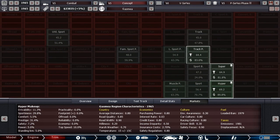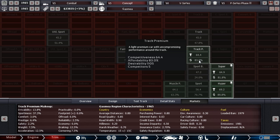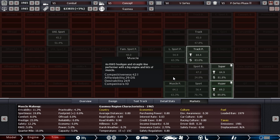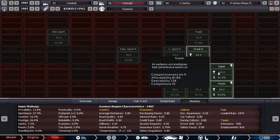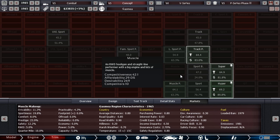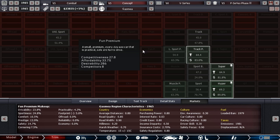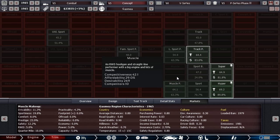Now, when we took this concept car to the market analysis, it was not favorable in any particular way as far as selling this vehicle alone as it stands. However, these are not necessarily the markets we are going for. These are just markets that catch eyeballs at car shows. These here, muscle premium, and potentially pony, potentially family sport premium, these are the ones we really are interested in. And this car in its concept form was really not hitting it out of the park in those categories.